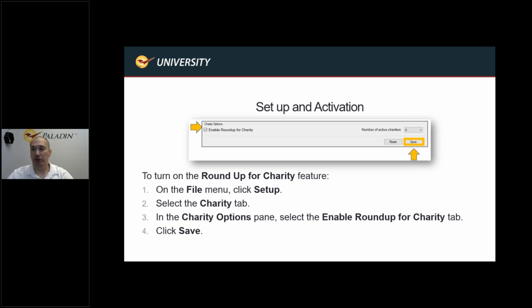Then there's going to be a separate tab, your network tab, your credit card tab, all those tabs up there. There's one that says Charity. Pretty simple to find. Once you click that, you're going to enable the Roundup for Charity. That's what that looks like there, next to that yellow arrow on the left. And then you are going to save it. And that's it. Now it is active. That's the activation part, not necessarily the setup, just the activation.